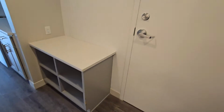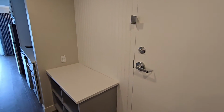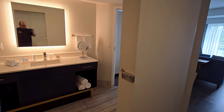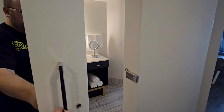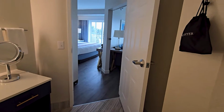You can store some items in there. And it's got a connecting room. So this is a king room here. You can also get a connecting room if you want. Living room is there. I'll just go ahead and start in the bathroom since it's right here. You have this sliding door right here. You also have a door from the bedroom as well.